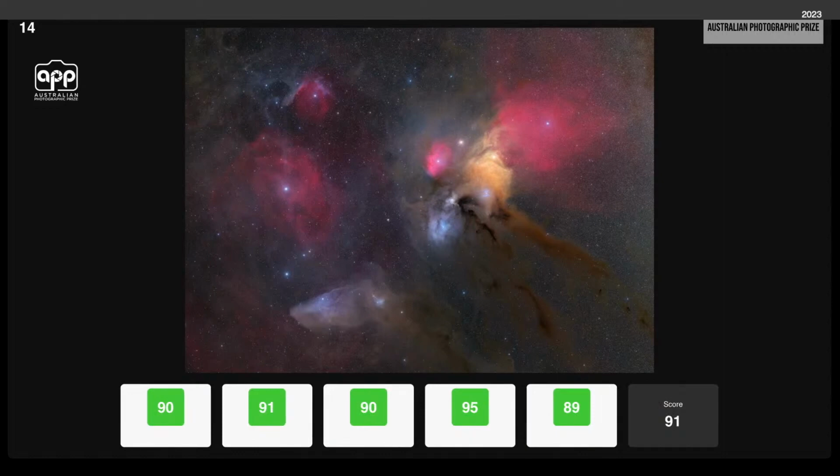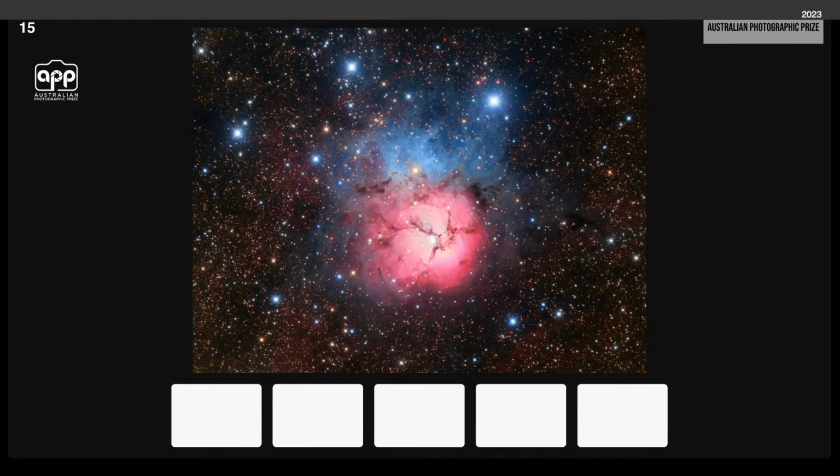Next image, please. Please use the full scoring range. Be deliberate with your choices. Otherwise, we're going to have a whole lot of 91s. So. Alrighty.